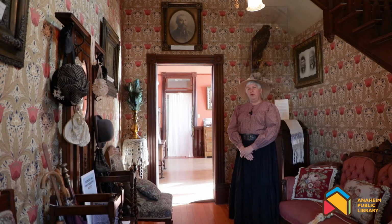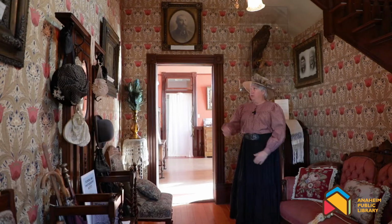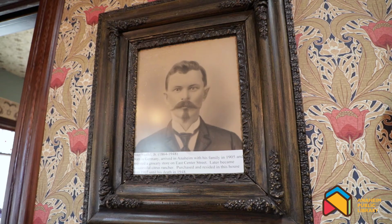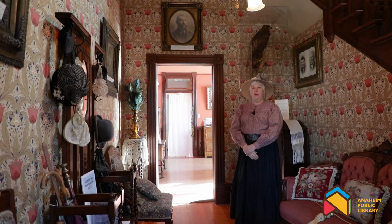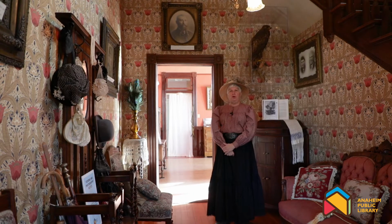After they lived here for only 3 years, they moved to Los Angeles. And then Mary and Peter Stoffel moved into the house with their 9 children. They owned and operated a grocery store in town and eventually became citrus ranchers. Mary died in 1941, but Peter continued to live in the house until he died in 1948.